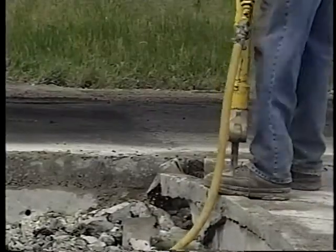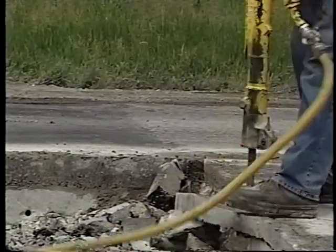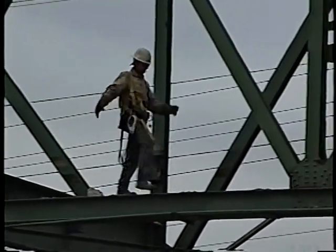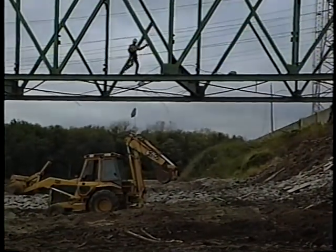And that jackhammer is great for breaking up concrete. Just make sure it isn't going to break something that you need to stand on. It's a long way down from the top of that bridge, and there's nothing soft down there to land on. Just a bunch of broken concrete and steel.